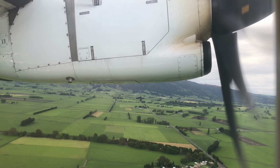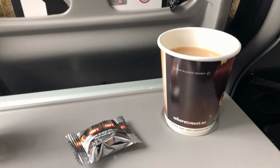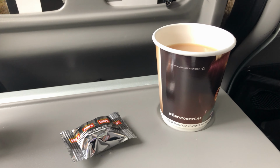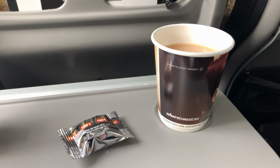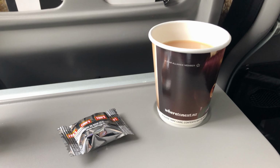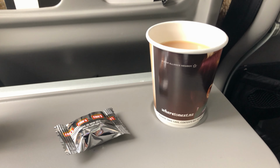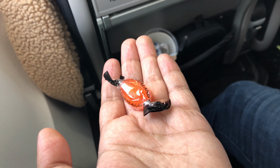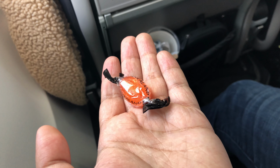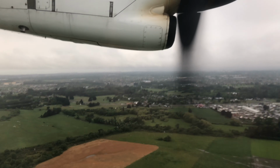The flight was just about 50 minutes at 17,000 feet, so service was rather limited. The first course was a bottle of water, followed by tea or coffee with a piece of cloyingly sweet fudge. Service concluded with the distribution of a mint. Shortly after service concluded, we descended into Christchurch.